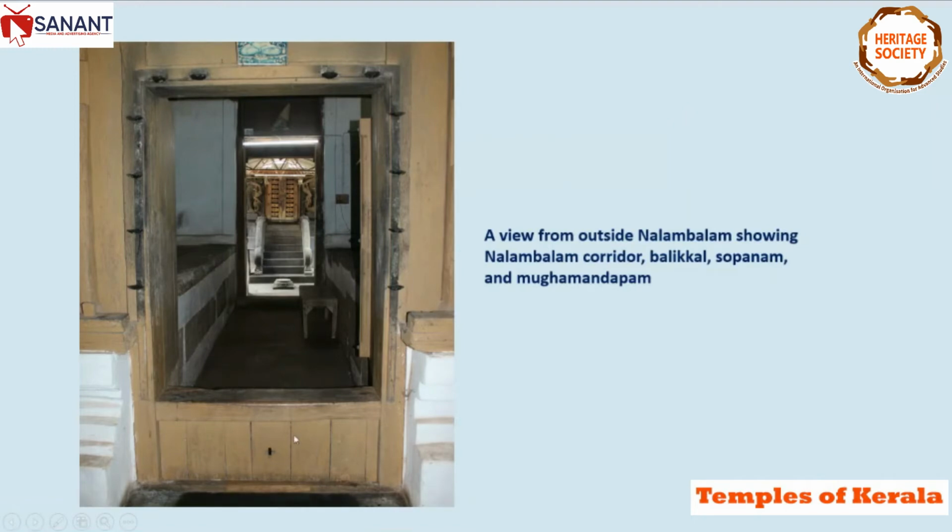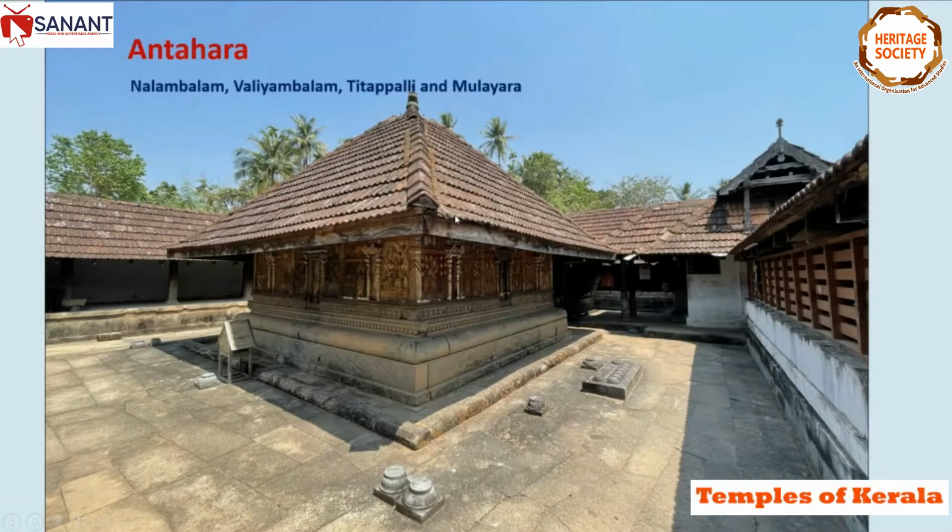This is a view outside the Nalambalam, showing the Nalambalam corridor. This is the next prakara that we are entering. This is the corridor. From here, you can see a small Balikkal, the Sopanam, the flight of steps leading to the Shrikovil. And here you can also see the Mukhamandapam. So this is that next prakara, this fourth prakara.